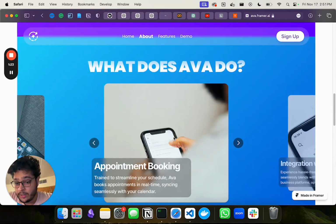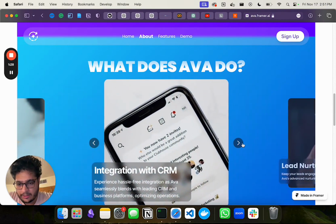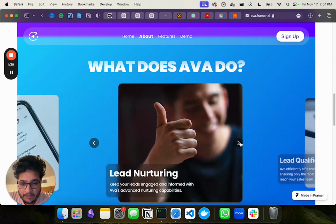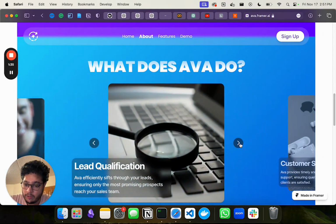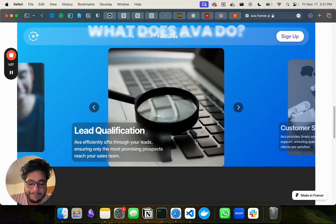And what does Ava do right now? So it helps you with booking appointments. It integrates with your CRM. It helps you with lead nurturing. Also, it helps you with lead qualification before booking the appointment, right?